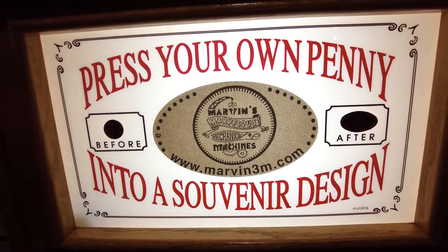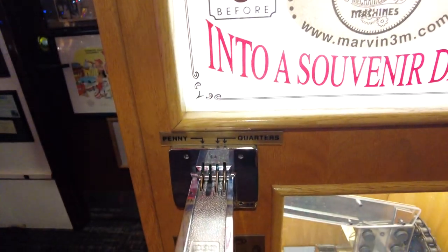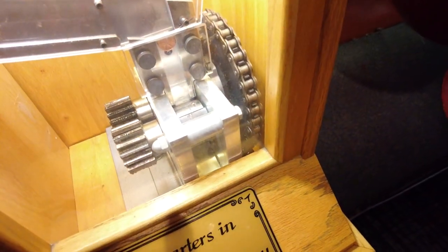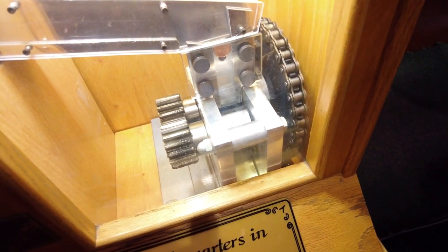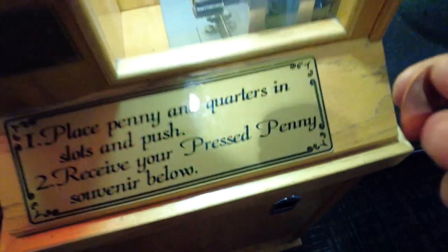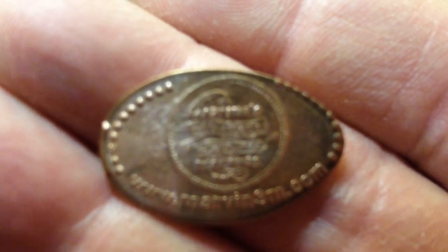Well, guys, they have a press penny machine here, and what better souvenir, should this place ever go away? I definitely want one of these. I've got my penny and my quarters loaded up. They're gonna go in here and they're gonna press a penny for us. So let's hope that this works properly. And it does. It's working. It's going around. Penny dropped. And yes, it worked. And there is our pressed penny. From Marvin's, we have a souvenir. Very cool.